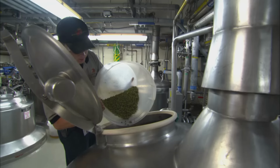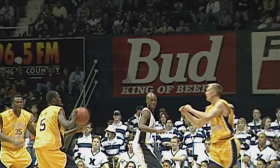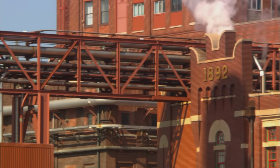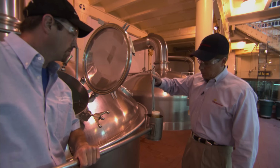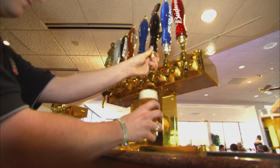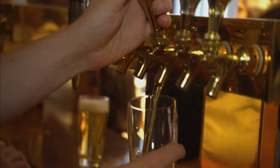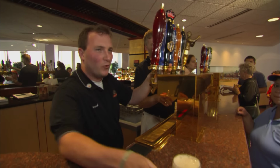Barley, rice, and hops. They're the simple elements that make up an 8,000-year-old beverage. Today, one brand has become the most popular beer in the world. It's steeped in history and brewed by American craftsmen. You look at the Anheuser-Busch plant. They've taken this beer that was essentially an immigrant's drink, transformed into an American drink in which, you know, there's a little piece of all of us in a glass of American beer. Here you are. Thank you. You're welcome.